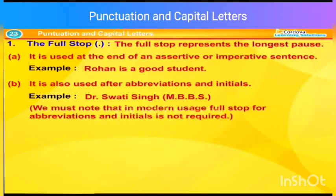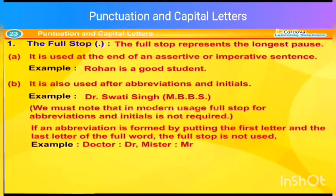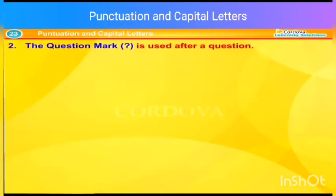We must note that in modern usage, a full stop for abbreviations and initials is not required. If an abbreviation is formed by putting the first letter and the last letter of the full word, the full stop is not used. Example: Dr, Mr. The question mark is used after a question. Example: Where do you live?